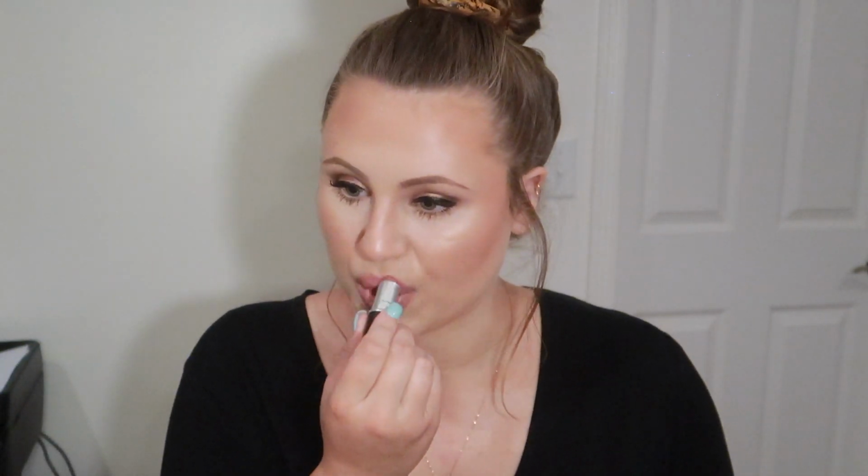And lastly, for lips, this usually lives in my purse, but obviously I gotta show you. So this is MAC Faux lipstick. And that is it for my everyday makeup look. And for most of what's in my makeup bag, I do have a couple more things that I want to show you that I do keep in my makeup bag, just in case.